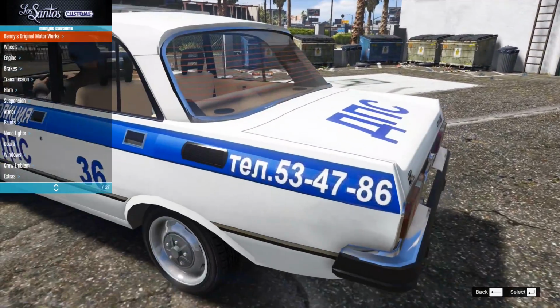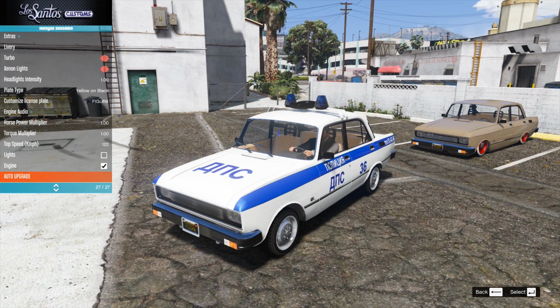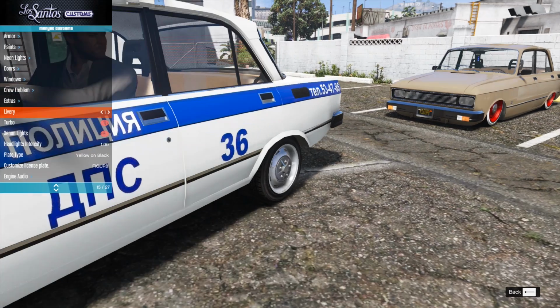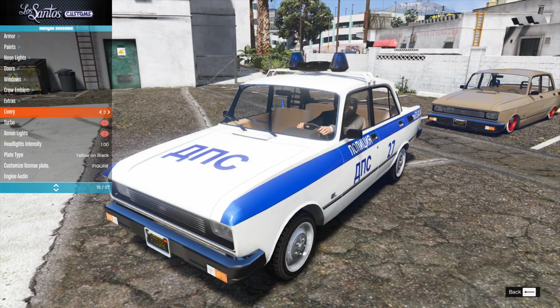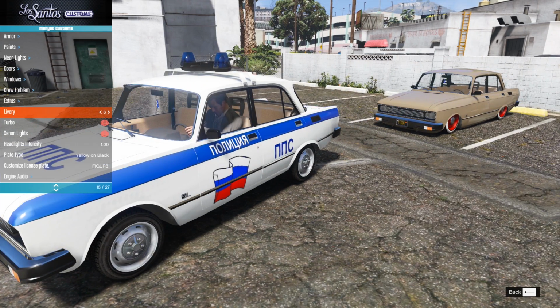DPS on the side there, telephone number, and then we've got all of course our lights and stuff. Then we have, in our livery options down here, we also have this one which changes to a number 45 from 36. We have a number 27. We have a 10 which also changes this and has the blue bonnet there. We also have that with number 30.